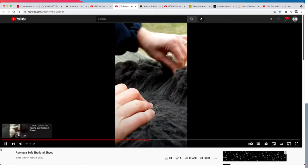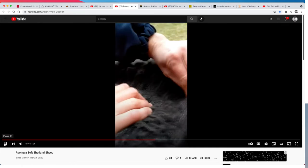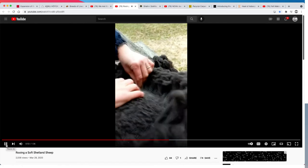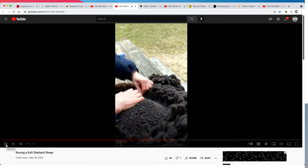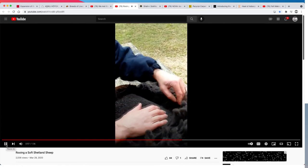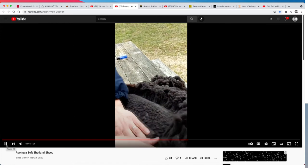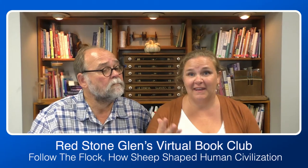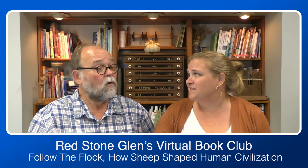Look at that. Isn't that interesting? If they were in the wild, this would just shed off, because it's healthy for the sheep to lose their fleece once a year. And it just feels awesome. It feels nice and greasy. So I had to share that with you all because, again, I have never seen that process done.